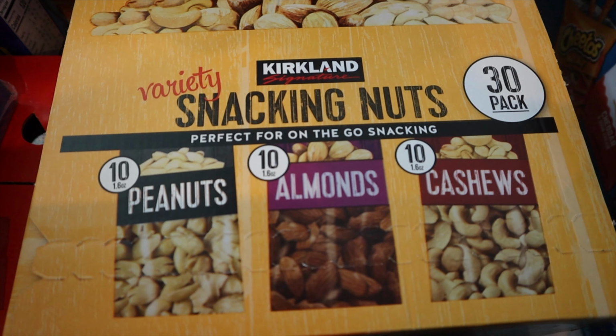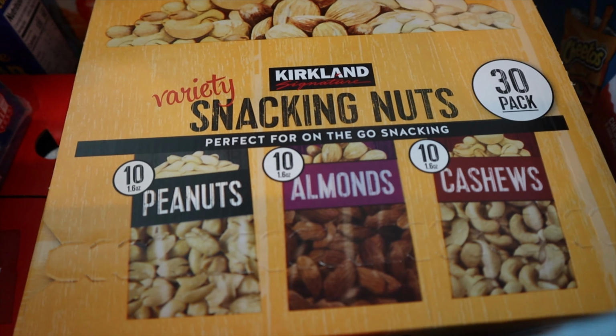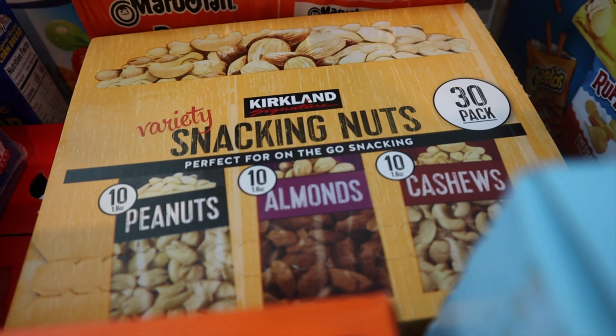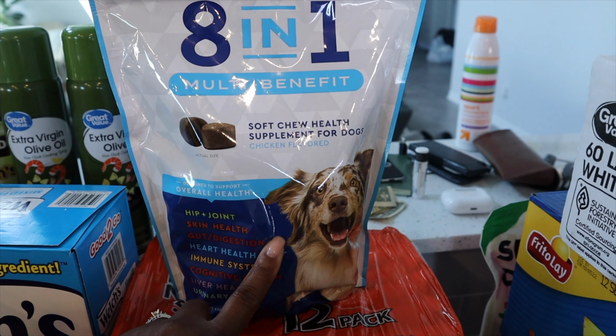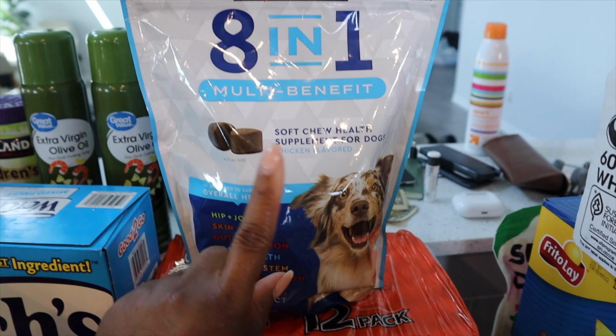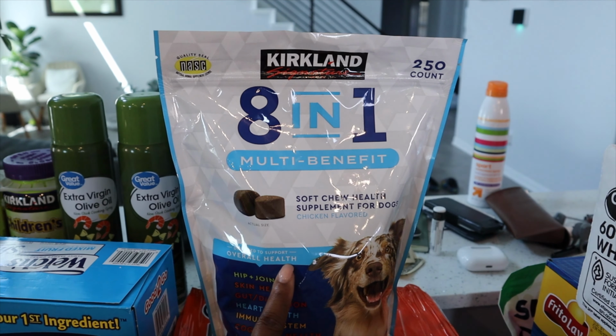And then we also got a variety pack of nuts. These are just little snacking nuts, 30 in a pack. So far they have been pretty good. We've done these a couple of times and we like them. The dogs also needed some vitamins, so we got them. We got those from Costco, as you can see.